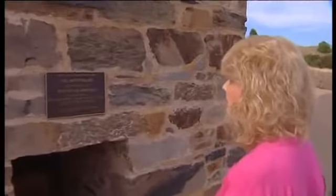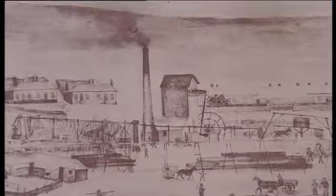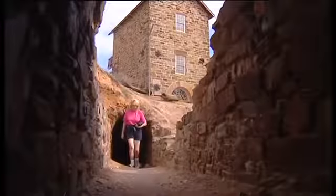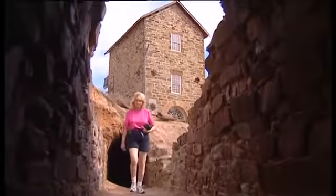In the 1850s, the mine employed more than 1,000 men and boys. Most were Cornish. All positions of importance were held by Cornishmen, and the ore was transported by bullock wagon to Port Adelaide, a two-week journey.